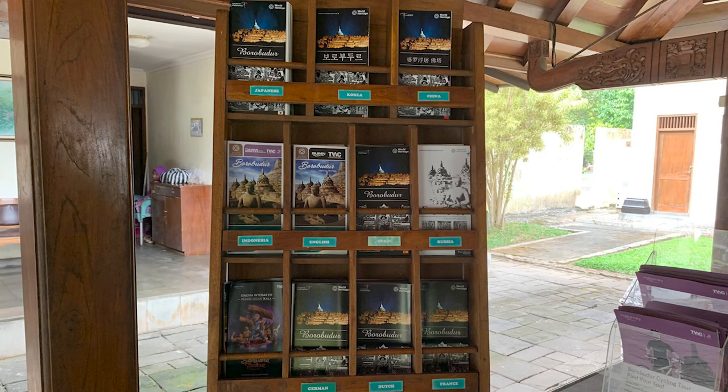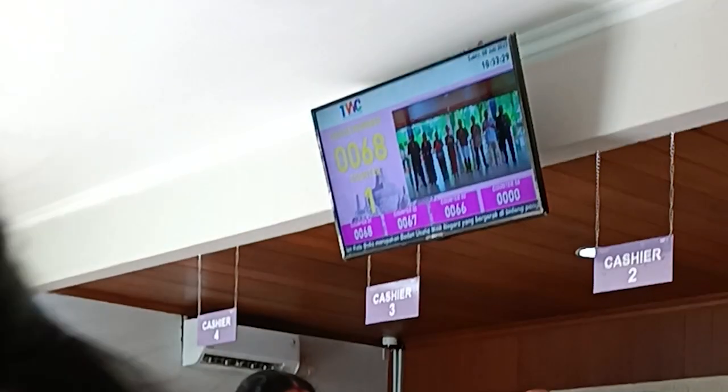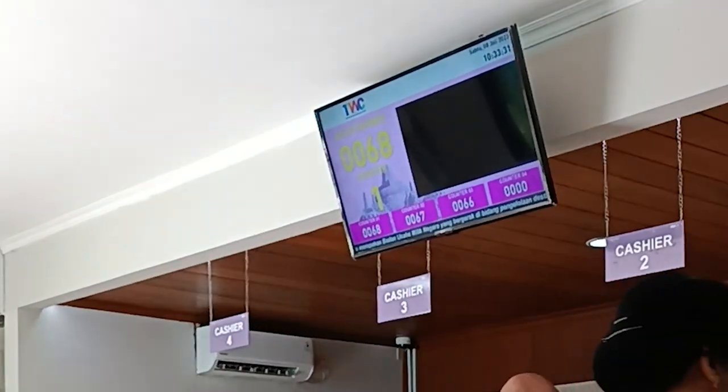You can grab one of these travel guides before going up, and the best thing is they are provided in many different languages for your convenience. Time to buy the temple entrance tickets.